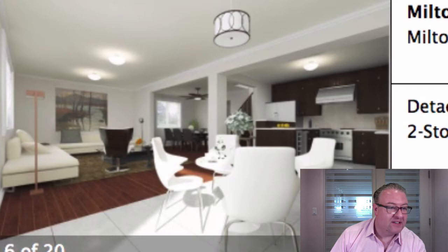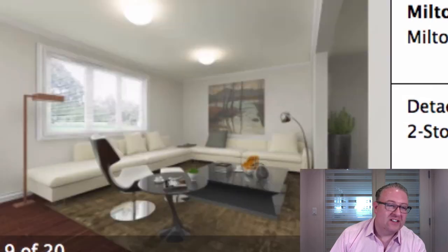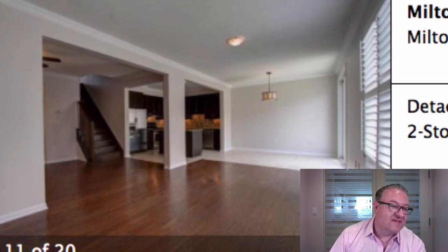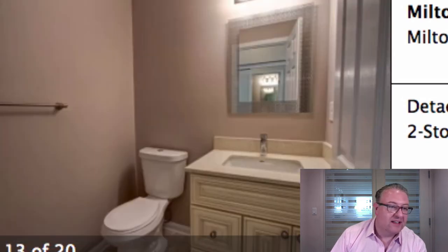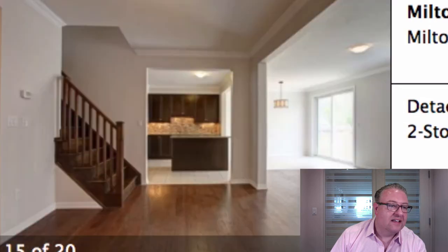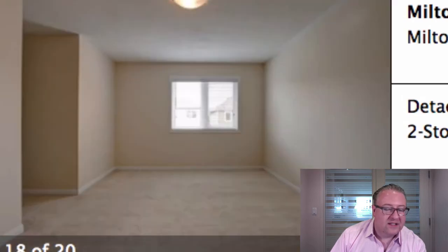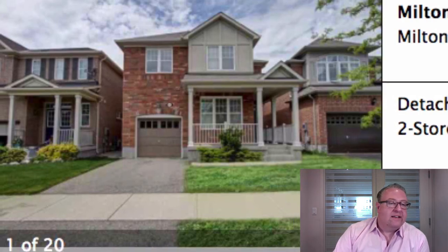So if you look at that picture and you look at something like this, they have actually inserted furniture in digitally. And we've done that a couple times. It's interesting to see how the furniture would lay out in a room like this. And then, I think there's one more upstairs too. So that room is virtually staged. It's actually not real furniture. That's what the room looks like without the virtual staging. And a deck in the back.